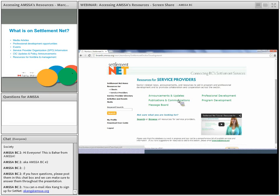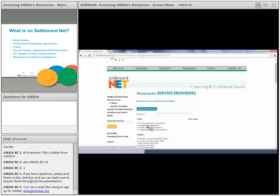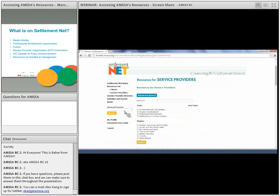So if you want a publication or a communication, click on there. And then we have a number of different tags here: government communications, transition updates, AMSSA publications and announcements, et cetera. As well, if you click on this search button, you'll notice that it is a little bit different than the keyword search. So I'll just do that one more time.